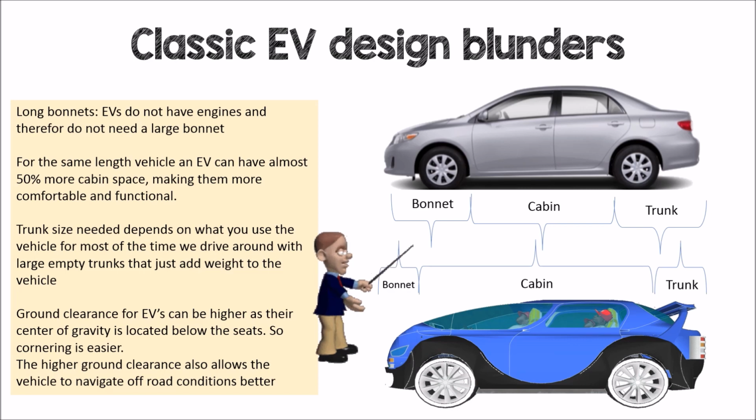And then the trunk is a debate. How much trunk do you really need? We drive around for years and we use our trunk probably every other month to stick groceries in. Do we need such a big trunk lugging around weighing us down? These are things we should really consider.